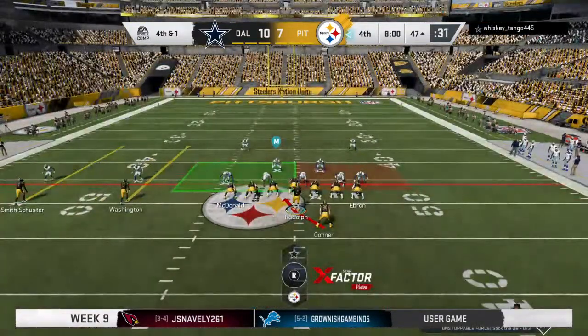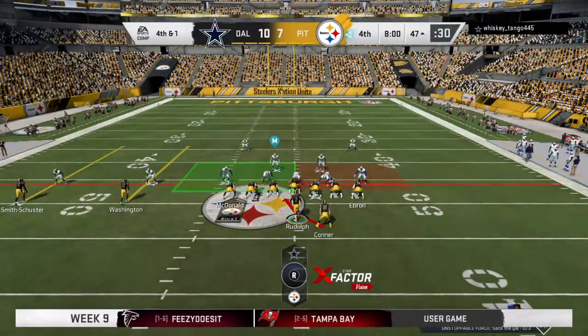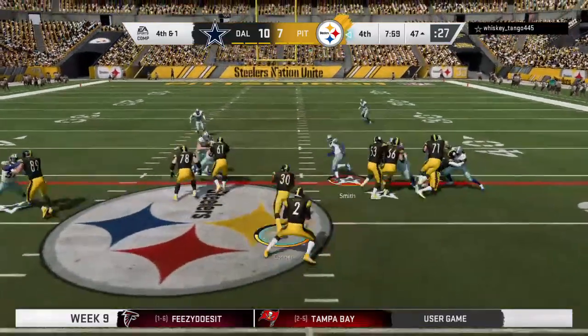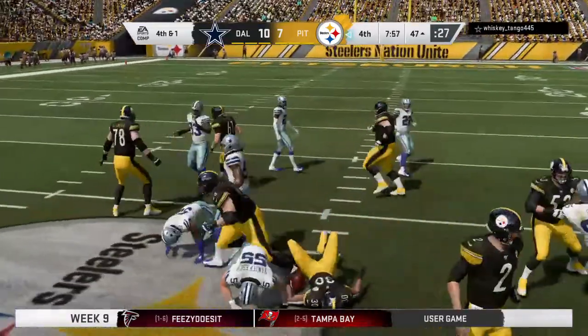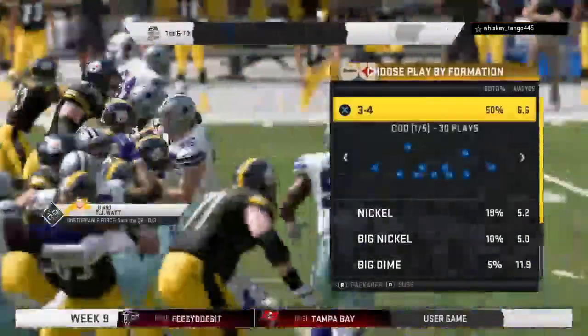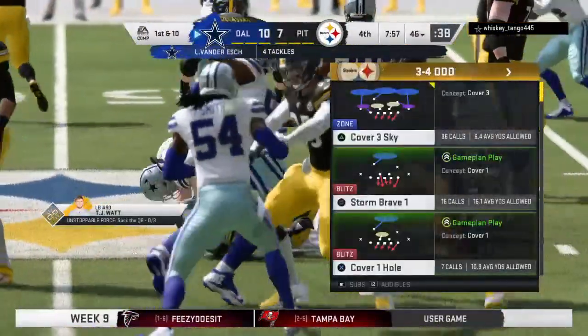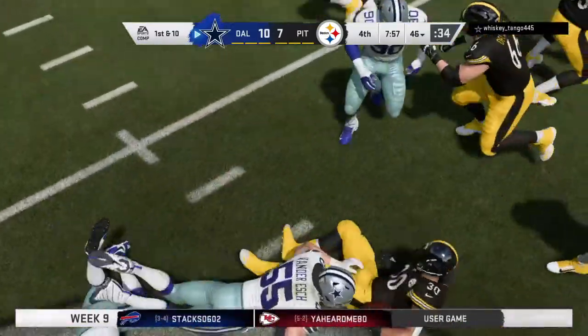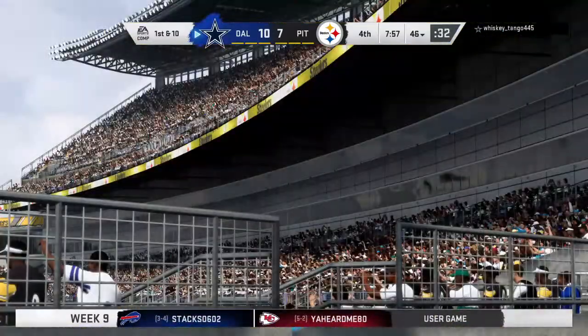One score down. Here we go. They're going to go for it here on fourth down. They'll run for it with Connor. And, boy, this is going to be close. That mark looks a little short, and he didn't get there. The Steelers try it, but they come up empty on fourth down. And the Cowboys' defense is going to get them the football back.